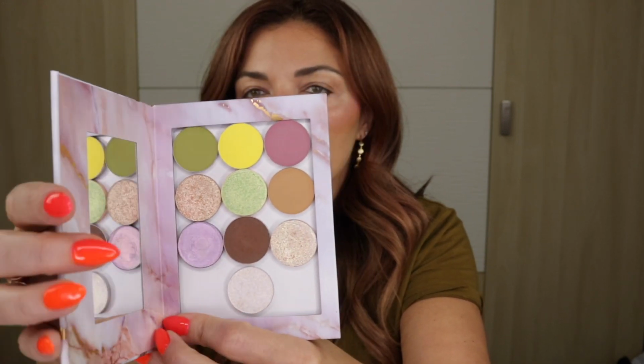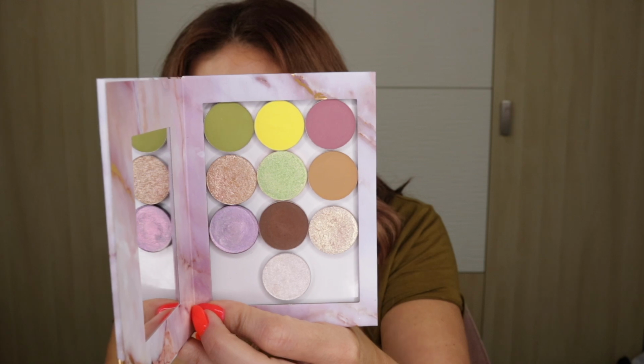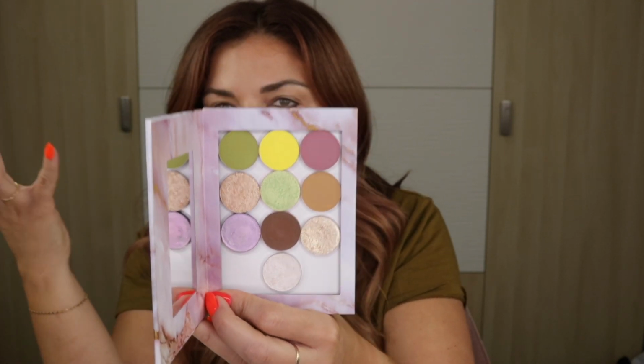So let's take a peek at my palette. I'm going to try not to blind you here. This, of course, you guys can tell, I had to pull out a bright, bright yellow. Like, how could I not? But this is really what I get from this scent. And I cannot wait to describe this to you.